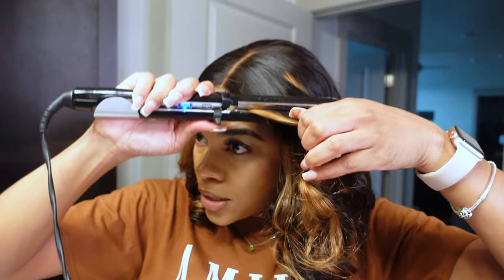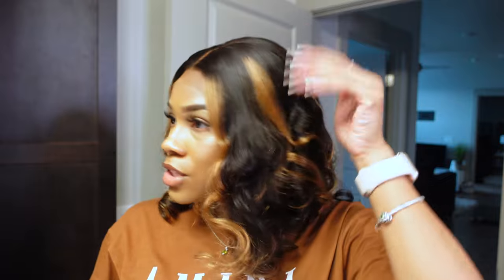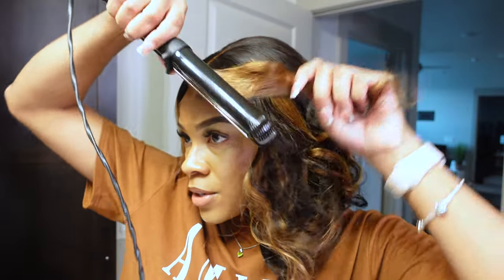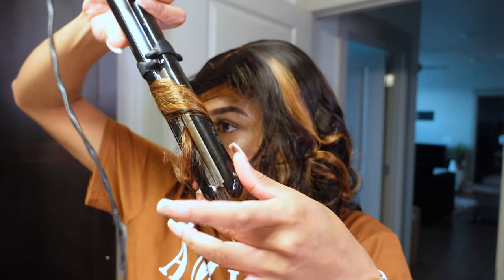I'm gonna do a little bit of flat ironing in the front. Probably shouldn't have did that. Probably should have used a hot comb. We're just gonna curl it back, okay? It's all good, it's all good, it's all good.